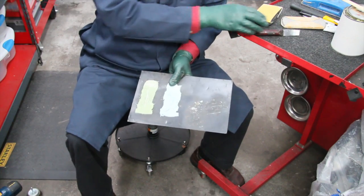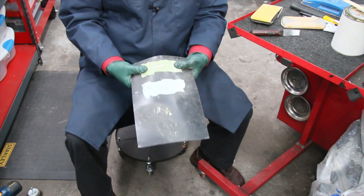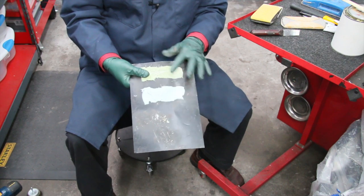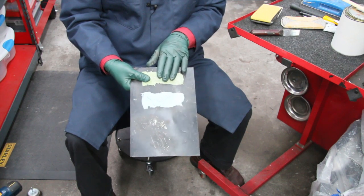Now let's try the flex test. We're going to flex this board here. Let's start out here and flex here. Now remember, this has only been drying for about 20 to 25 minutes, so it's not going to crack. I mean, that's why you want to work it early. You don't want to leave it a couple days because it is easier to sand.